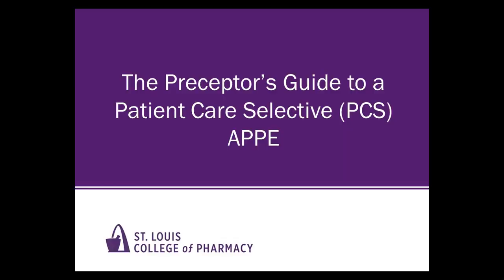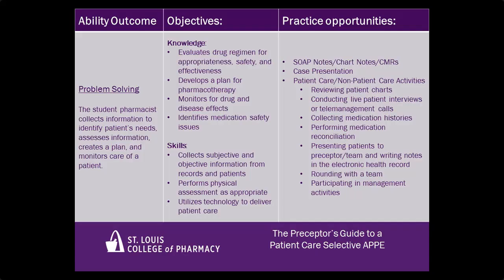You have been classified as a Patient Care Selective APPE, also known as a clinical subspecialty rotation. I will explain in the next several slides what we hope the student will do and learn, and then ways in which you can incorporate them into your workflow to help them achieve those goals, the assignments that are required of them on this rotation, and then I will conclude with a suggested model for the rotation, looking at it week to week.